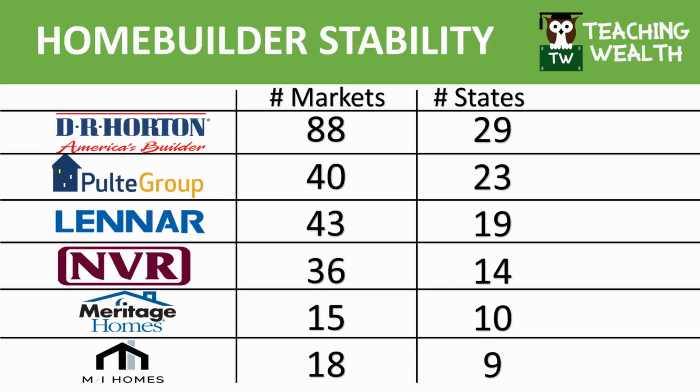Having a footprint in a wide number of states across the country gives you stronger stability against cyclicality of the smaller local housing markets, and DR Horton crushes it here.